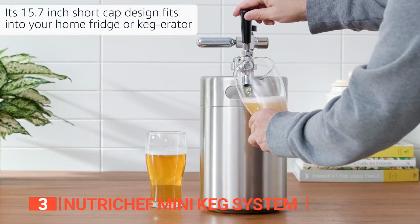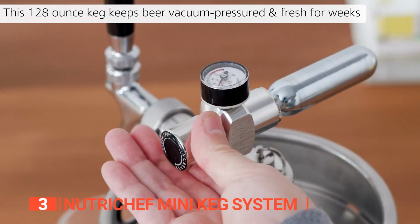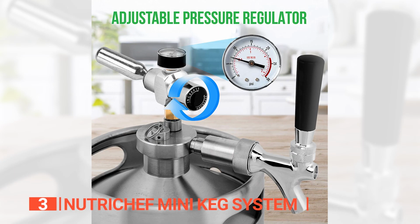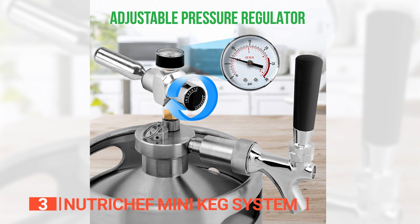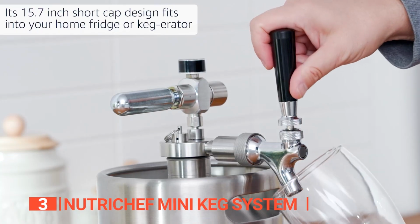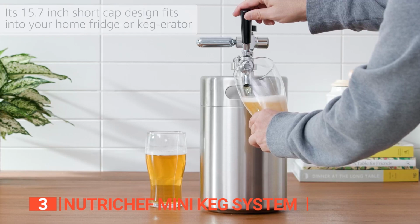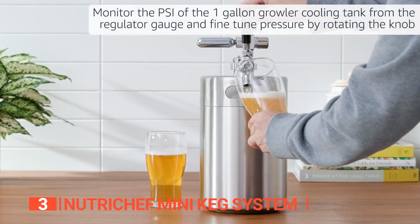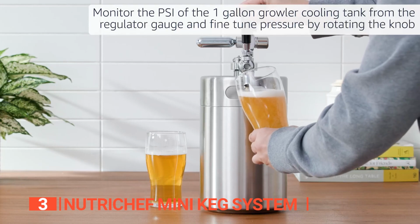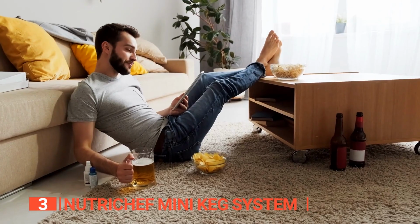The adjustable regulator is one of the standout features of the NutriChef Growler. It allows you to monitor the current PSI of the Growler cooling tank from the regulator gauge and fine-tune pressure by rotating the adjustment knob to achieve the perfect head on every beer. With the included cap spear, brass tap CO2 aluminum regulator with 0 to 30 PSI, food-grade silicone O-ring kit, and 47.24-inch silicone beer tubing, the set has everything you need to enjoy your favorite craft beers at home.